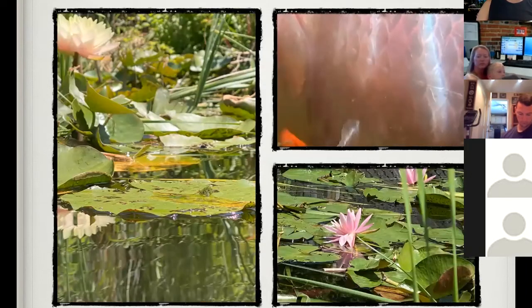I'm a super big fan of Springfield. I think it's really cool and a really beautiful place. So I photograph all kinds of off the wall things. This was first thing this morning in my pond. We have lily pads. You can see the one going on the diagonal. The one on the left, though, you can see the reflection.